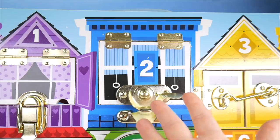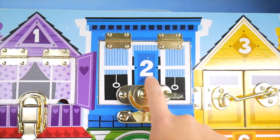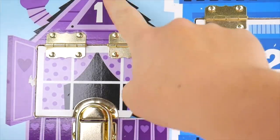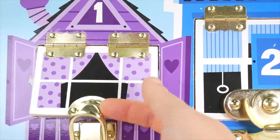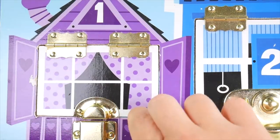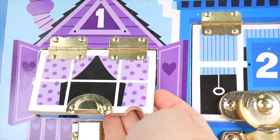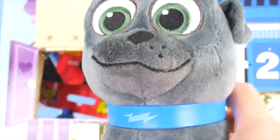I wonder where Rolly is. Do you think he's in number one, number two, or behind door number three? Put your guess in the comments. I better start looking over here behind door number one. Okay, lock is off. Time to get you out. I hope you're in here. Let me just get this door open and... Whoa! Hey, Bingo, it's you!